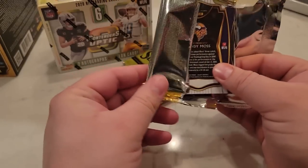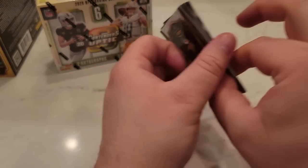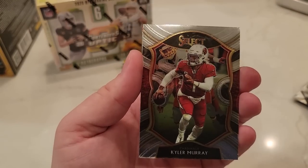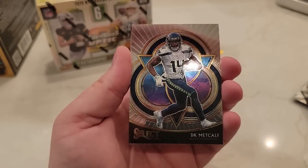Got it really excited for the Eagles backup quarterback there. Oh, no. Eagles backup? What are you talking about, man? Oh, man. Jordan Love. Who did they pick up as their... Kyler Murray, baby. Base. You know what? In honor of you, I'll sleeve it. Head of the box. Here we go.